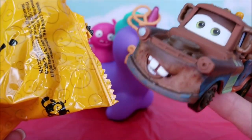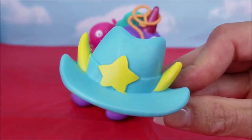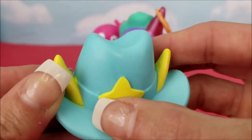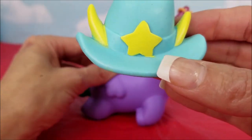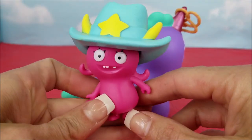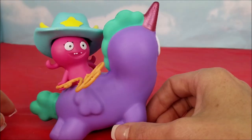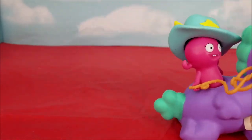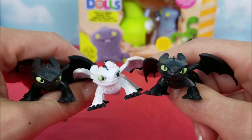Time for blind bag number two. Woohoo! That is awesome! Check out the yellow horns and the yellow star. It's a minty green cowgirl hat. It must be for Moxie. Let's give her a go, Moxie. Yeehaw! Howdy, partners. It looks like she's really ready for a ride now. She's got her little pretzel lasso in hand. Giddy up! Yeehaw! Oh boy, that means it's time to open up the next one.